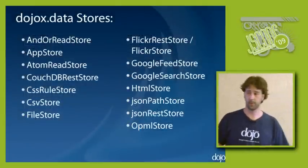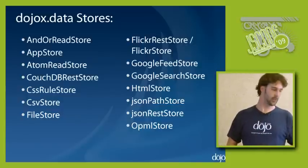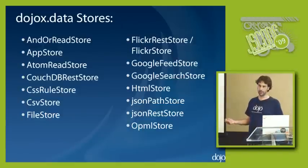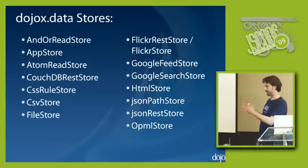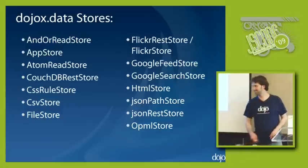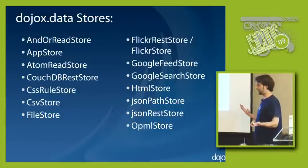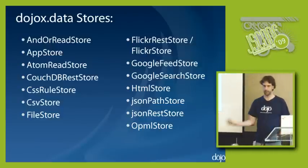There are a lot of data stores in DojoX. A lot of them user contributed, a lot of them core developer contributed because we use them. AndOrReadStore is an extension on the ItemFileReadStore, which is the basic one, and AndOr gives you better query syntax. So you can like item equals and/or, you know, it gives you more SQL-like things. And a CouchDB REST store. We saw the CouchDB demo earlier. It's a Dojo data store that talks to CouchDB RESTfully out of the box using the Dojo data APIs.